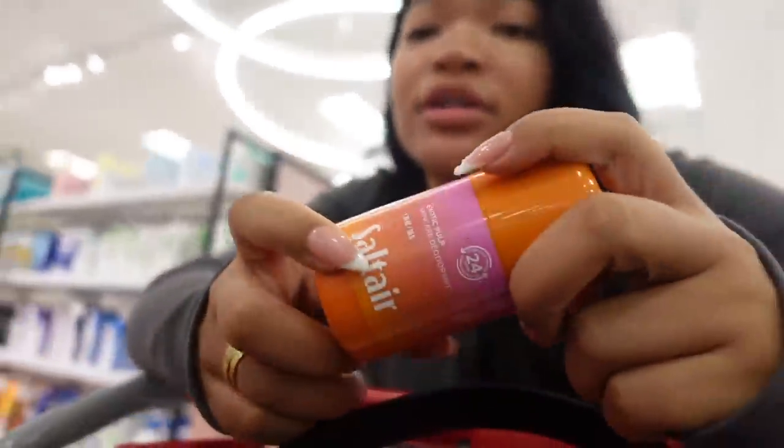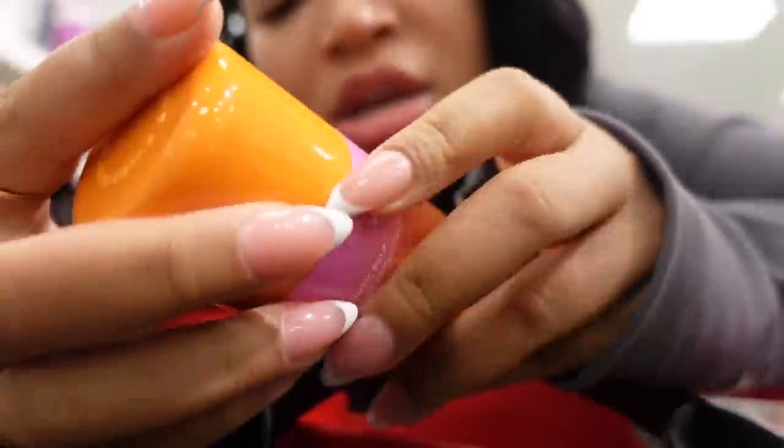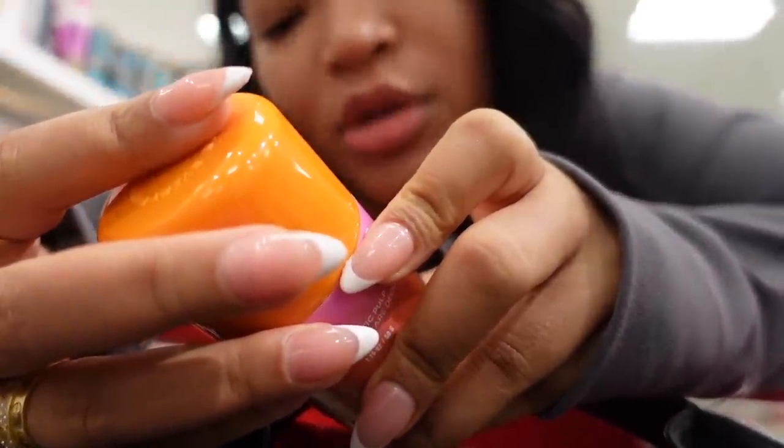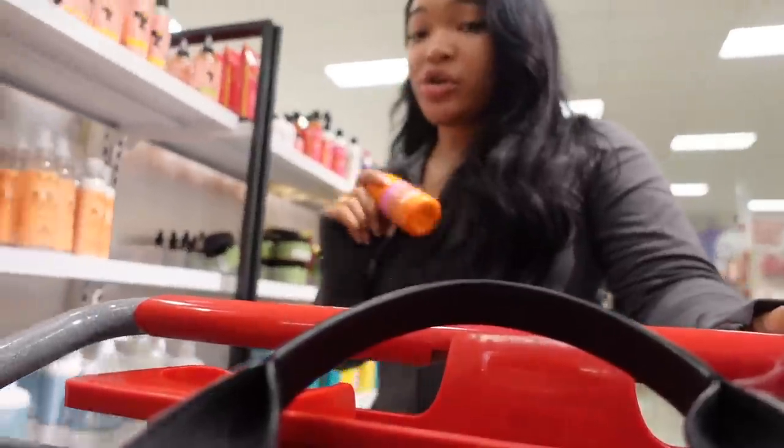These, I have the vanilla one. I've seen such a huge difference on my underarms. I get laser. I need to make an appointment actually. I'm gonna make that tomorrow. But I see such a huge difference in my underarms. I feel like this deodorant does lighten them, and this does have BHA, zinc, nourishing oils, and a whole bunch of benefits. And I do see a difference. So I will be continuing to use this deodorant.